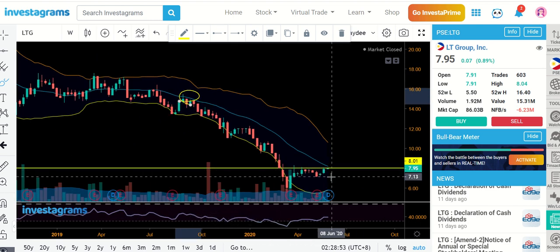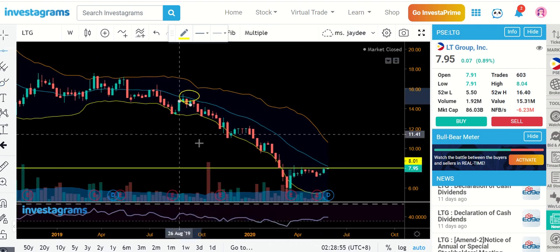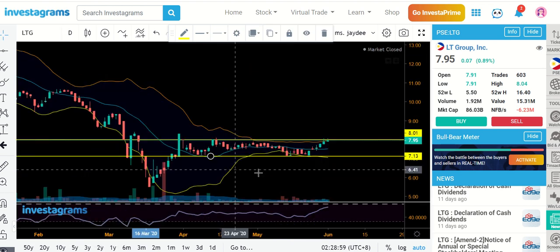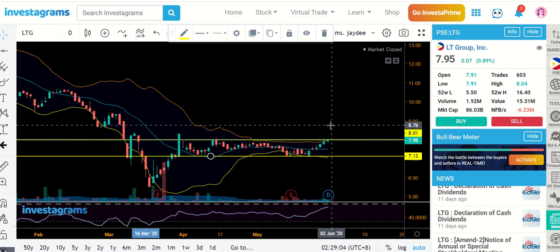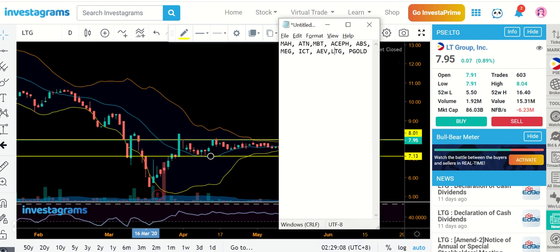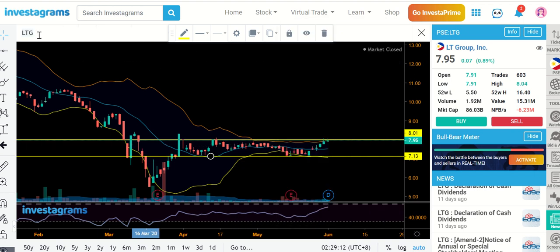Otherwise, if you want to play conservative, the nearest support on a weekly chart, which is just similar when you go back to your daily, is that support area. So your call. Wait for it to break out, or wait for it to go back to the 7.13. Either way, for long-term investors, this is already attractive.